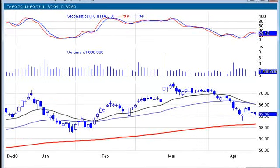AGU is the ag stock. This actually had a nice little reversal candlestick, a nice little move up here. And actually, the ag stocks are going to be one of the highest focused points of my watch list this week too. So this is actually still in play, and I'd probably review this again on tonight's watch list.